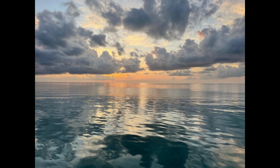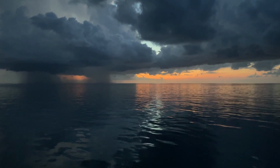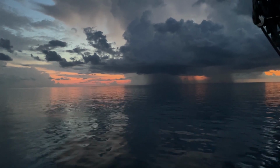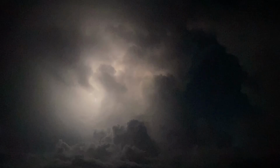As the sun set, we could see a squall on the horizon. Because of the importance of weather when living on a boat, we sat outside and enjoyed the view around us while keeping an eye on it. It turned out to be an incredible lightning storm, luckily between 5 to 10 miles away. And believe it or not, this was not the one that got us. Stay tuned for that story in a future episode.